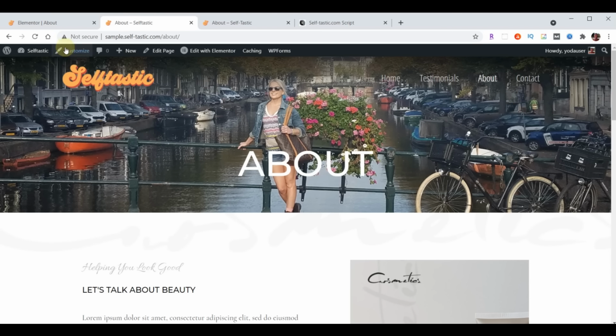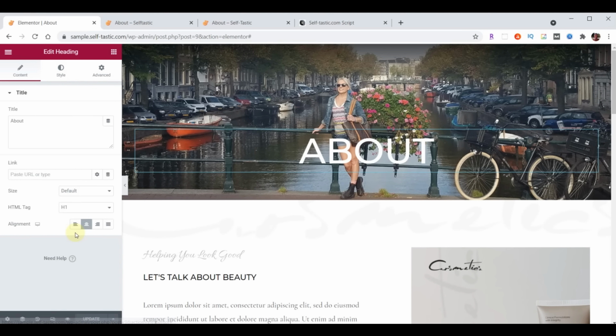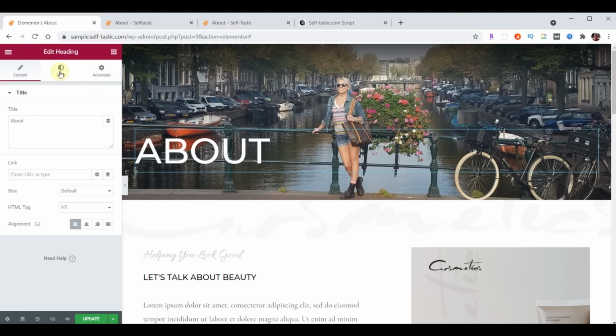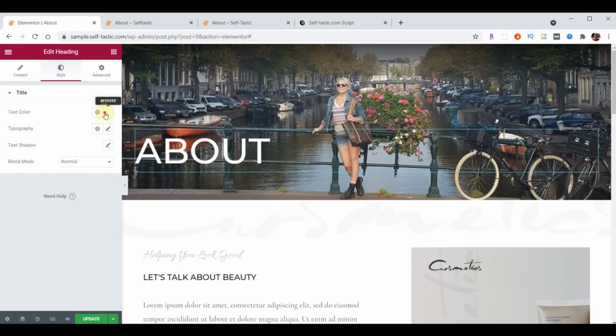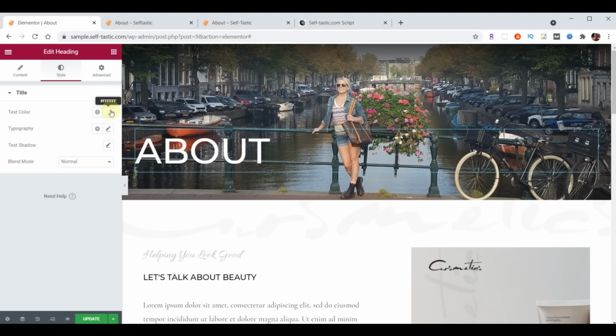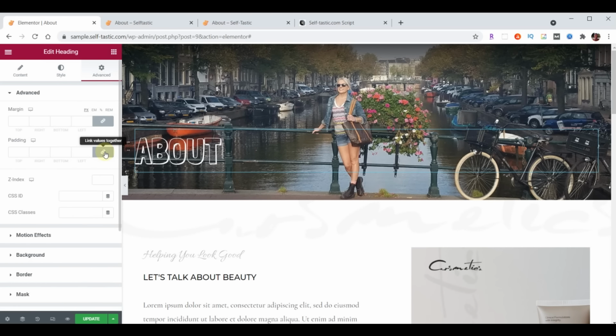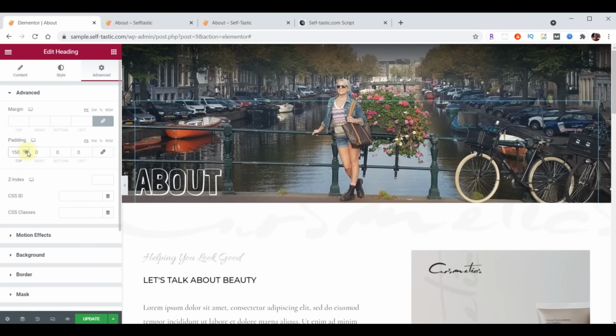So let's go back to Elementor, and now let's work on the header. So we'll select that. We'll make the Align Left. We'll go into Style. Let's set the color to white. It already is white, but just in case. We'll go into Typography. We'll set the font to Londrina Shadow, size 90. And then we'll go into Advanced. We'll open up our padding, and let's set this to 150. That pushes that down just nicely like that.